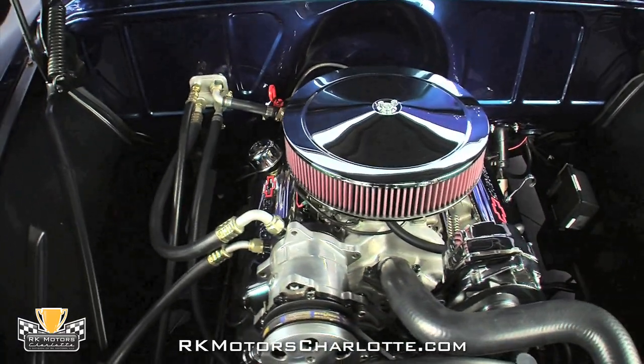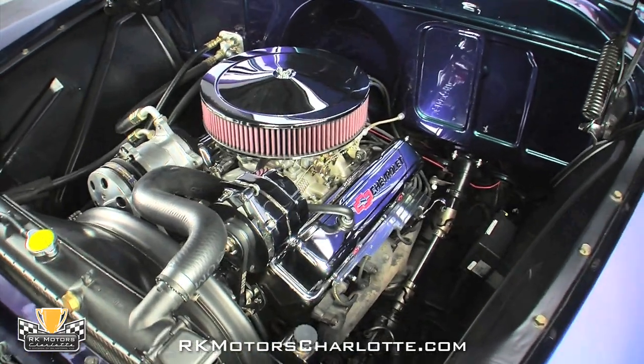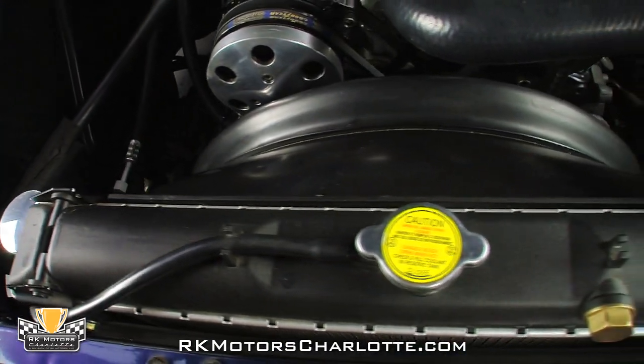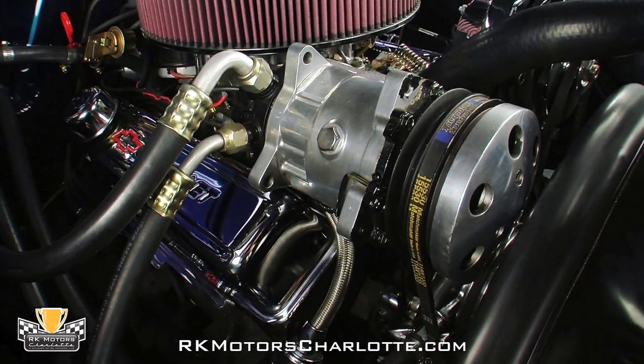The firewall and inner fenders have been finished to the same exceptional standards as the bodywork, giving the engine a great background and strongly suggesting that no corners were cut during the construction. An original style radiator with a new core keeps everything cool, and things like power steering and AC were added during the build to make it as comfortable as a modern truck.